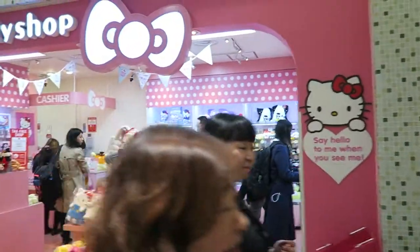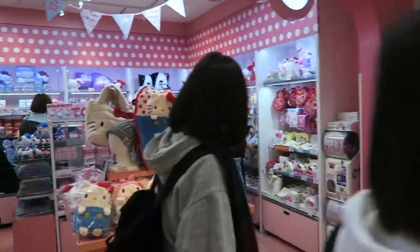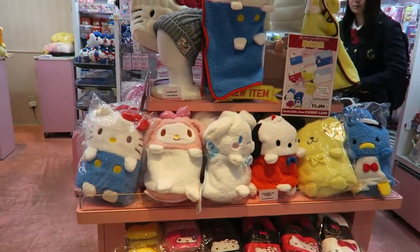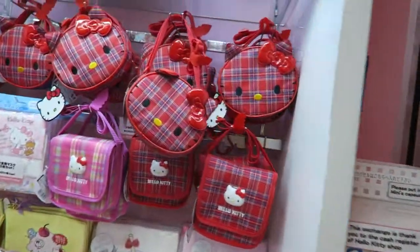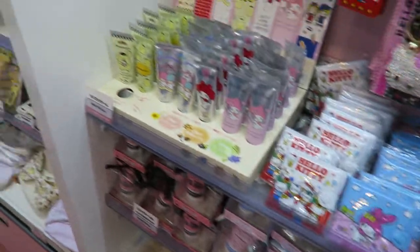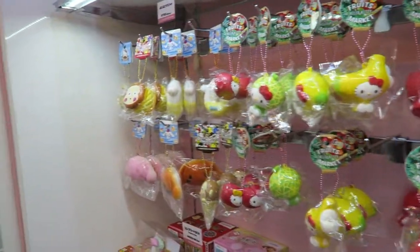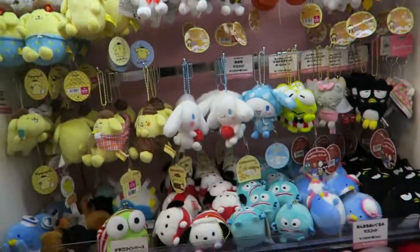And yeah, while we're here, some of you guys may like this. This is the Hello Kitty shop. Again, just gonna do a really quick walk around before we lose more time. We are quite late for our stuff already. But anyways, here's the Hello Kitty store. Lovely, lovely. More keychains and stuff. Too many, and of course the Halloween edition for all these.